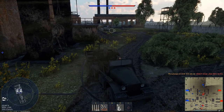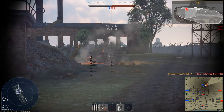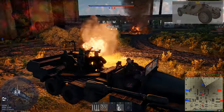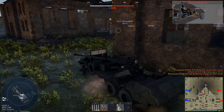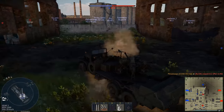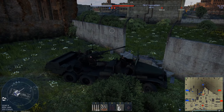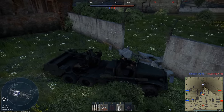Tank behind. The enemy has captured most of the strategic zones. Potential other tank behind. Moving and grooving. Whoa, whoa, whoa. Ballsy. Okay, we got two of those 20 millimeter guys.